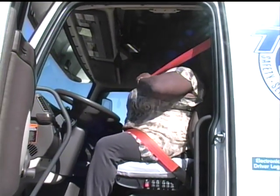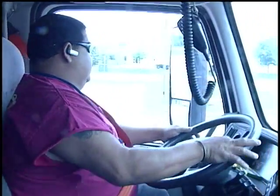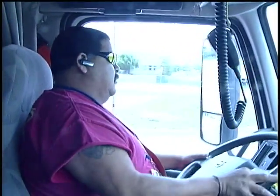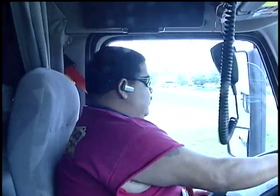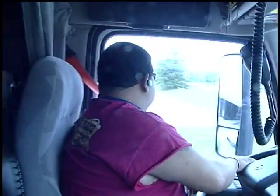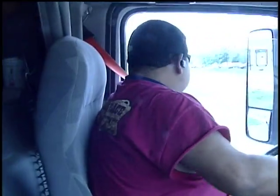So if the driver doesn't put his seatbelt on and he's driving, is this noticeable? It is noticeable. The driver will recognize the fact that they don't have the seatbelt on by a series of audible beeps and visuals on the dash. Okay, what about the orange color of the safety belts in the TNI trucks? The orange color of the safety belt in the TNI tractors is a great added feature. Simply put, it allows everybody on the roadway to know that our TNI professional drivers have their safety seatbelt on at all times, especially DOT.